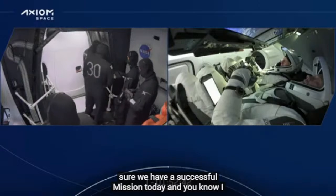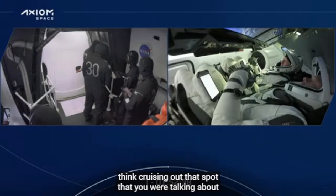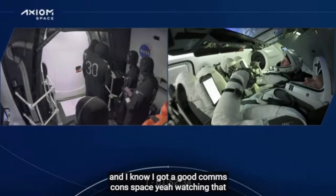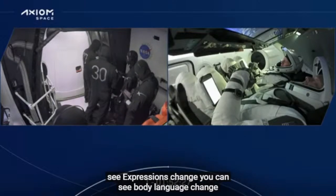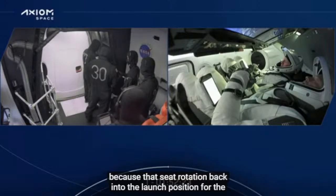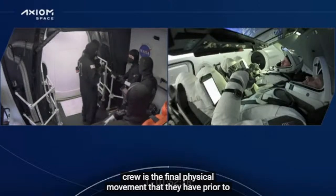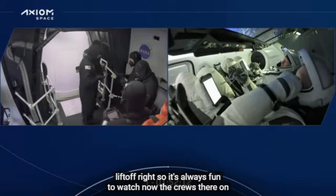And I think the crew is now at that spot that you were talking about earlier. All right, we're ready. I see that hatch closed, and I know I got good comms. Let's get to space. Watching that seat rotation is always an exciting moment for me because you can see expressions change, you can see body language change. That seat rotation back into the launch position is the final physical movement the crew has prior to liftoff. So it's always fun to watch.